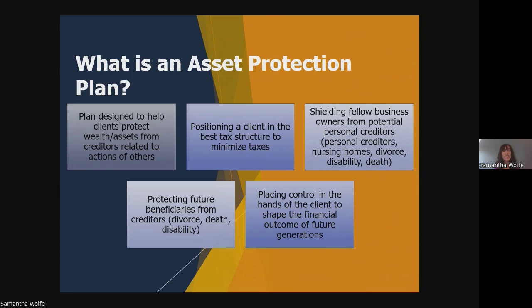So whether it's real estate, stocks, an investment account, those types of assets that you transfer into the trust, you will get that stepped up basis. I know that's going to be a question that's important to financial advisors, so I wanted to make sure to cover that.